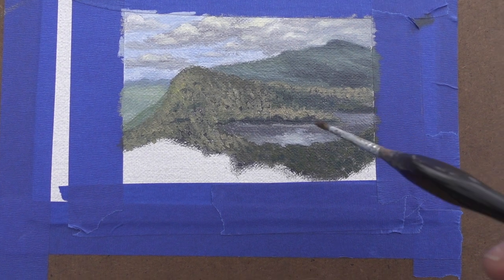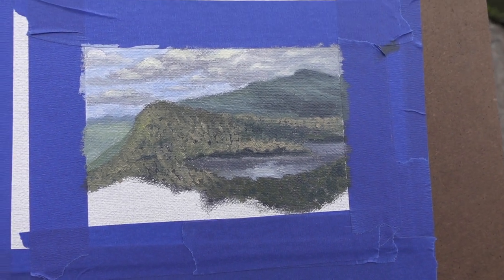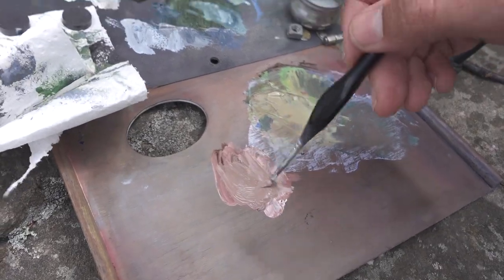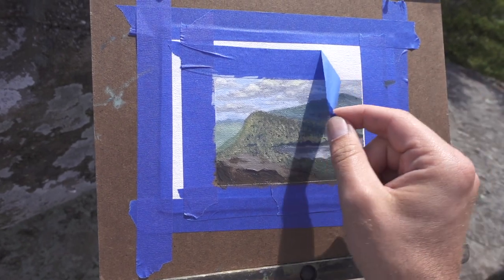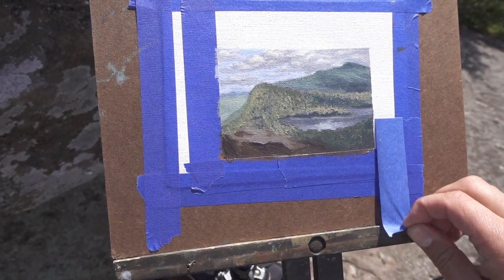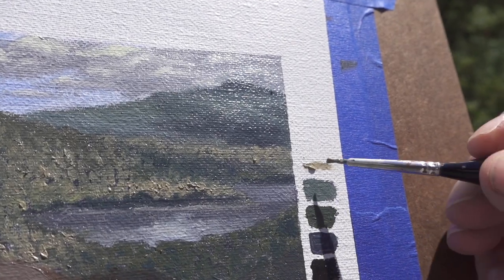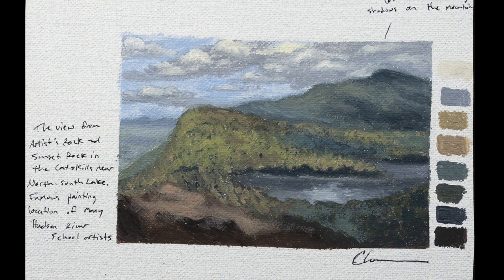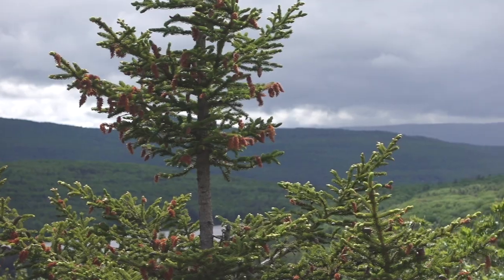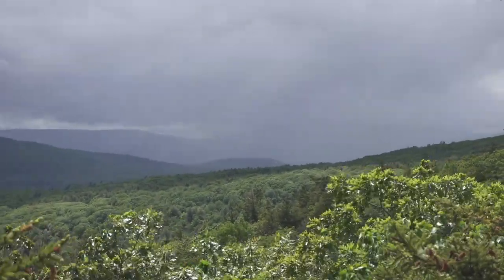All right, feeling good about where it's at. Got the lake in. Raindrops are coming down. Let's get this rock in the foreground here and call it a day. Definitely rain, so yep, let's get out of here. Hey, I'll take it, all things considered.